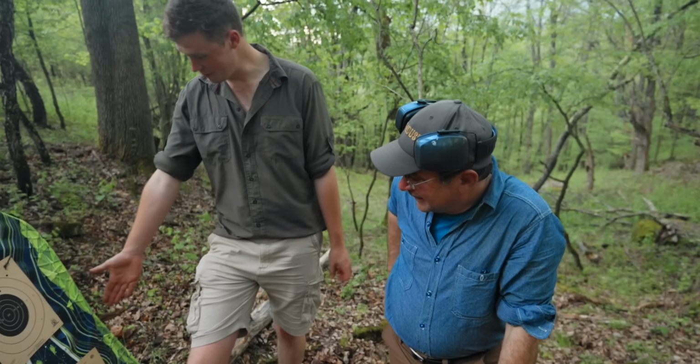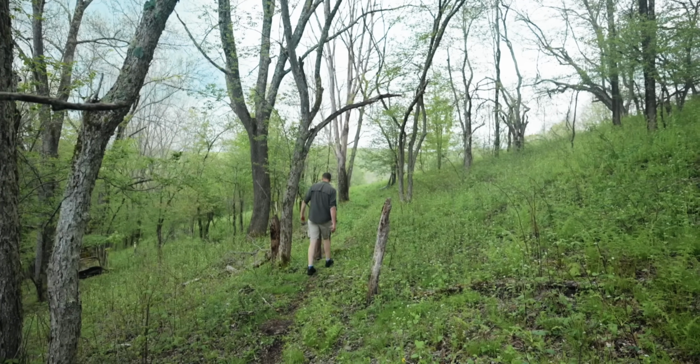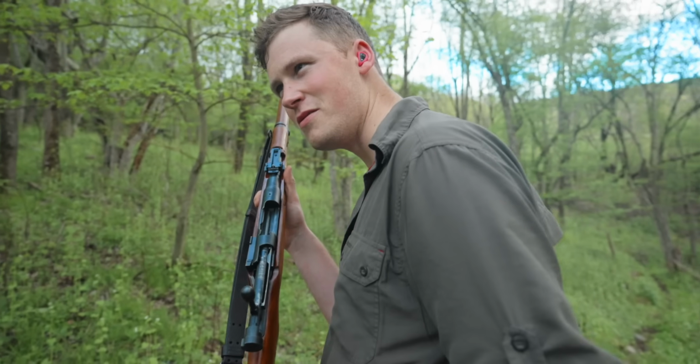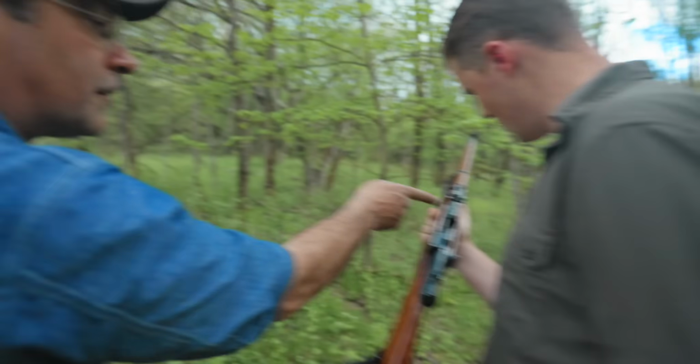Well, it turns out we all shot really well because all of the bullets are on the bottom target. And it turns out an M1 carbine is significantly better than a Garand because it's actually accurate. So what is this, John? It's a World War II Japanese battle rifle. An Arisaka. Still has the chrysanthemum on it.